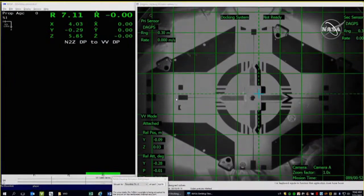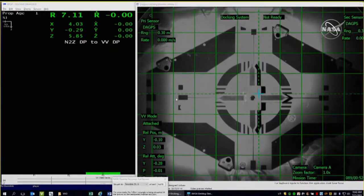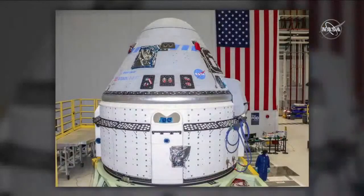Once they're unlatched, the Dragon itself will execute a series of undocking burns, and we'll see physical separation of the Dragon from the International Space Station. As mentioned earlier, the relocation will free up Harmony's forward port for the docking of another commercial spacecraft built to carry humans, Boeing's CST-100 Starliner. Here's the new docking location for today, and here's, of course, the Starliner that will be coming up on July 30th and arrive at the station about 24 hours later, launching on July 30th.